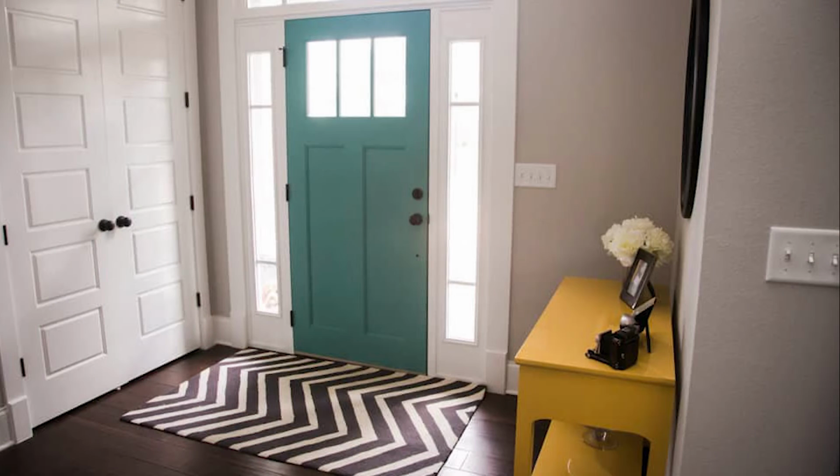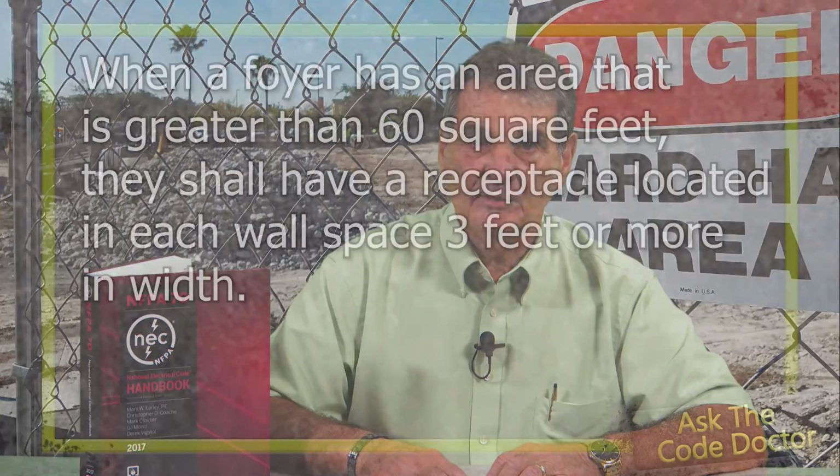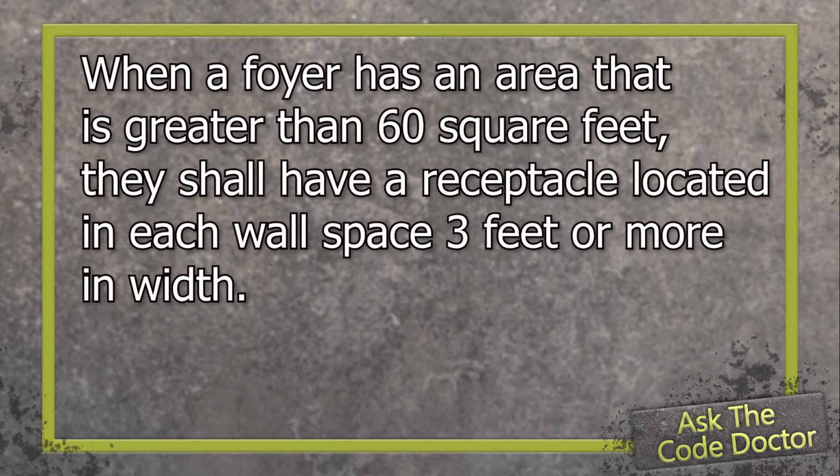Foyers. A description of a foyer is a space that usually connects the entrance to various other rooms. In other words, a foyer is where you welcome your guests when they enter your home. When a foyer has an area that is greater than 60 square feet, it must have a receptacle located in each wall space 3 feet or more in width. Doorways, doored side windows that extend to the floor, and similar openings shall not be considered wall space.